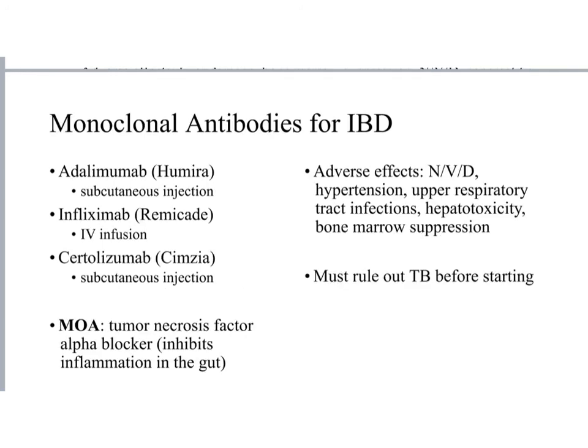And then finally, at the top of that pyramid of severe disease, we have the monoclonal antibodies. I've listed several here: Humira, Remicade, and Cimzia. They are all not PO. They are either a subcutaneous injection or an IV infusion. These are not things that you're going to encounter or even initiate in family practice. But you should know about them in case the patient has them on their profile when they come to you as a patient. For these, you must rule out TB before starting a therapy of monoclonal antibodies.